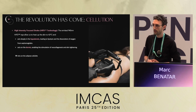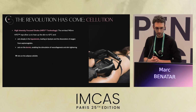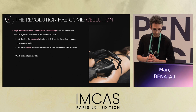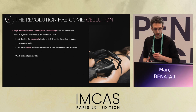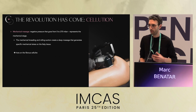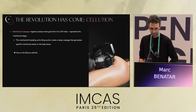The high intensity focused diode, 940 nanometer, is going to focus on the fat and warm up the skin. At 42 degrees, we know that the skin will be stimulated, but also, and it was a good surprise in my practice, it will really have an effect on the fat and create a lipolysis. The mechanical massage goes to 270 microbar, and it will help to do a lymphatic massage and have an effect on the fibrous cellulite.